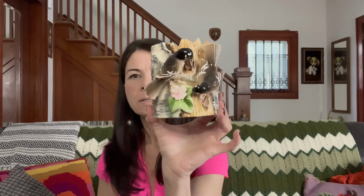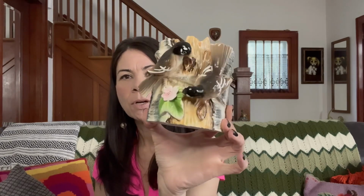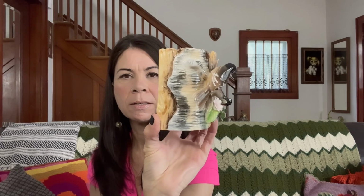And I'm going to move everything out of the way here and show you everything that I got from Rostern, and that'll be coming up in just a few seconds. We'll start off with this beautiful bird planter, ceramic. It was made in Japan. It's got 2 birds perched on a birch tree. Really neat 3D planter.